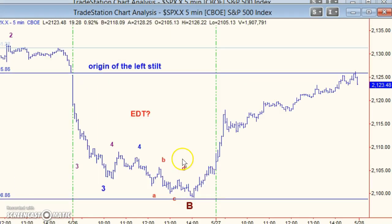However, there's a big difference between what happened today and what happened yesterday. One more thing I should say is this is the possible origin of the left stilt, but you could also make the case that the origin was here.